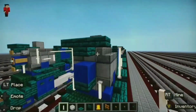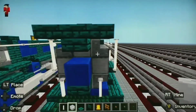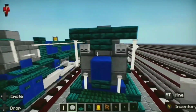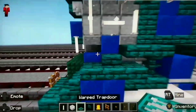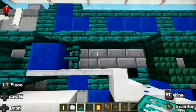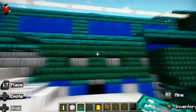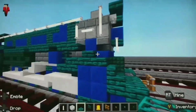Next, we're going to use skeleton skull, which will be some lights. Put 2 here. Next, we're going to use warped trapdoor. Put 2 here. Put 3 here. And put 1 here. And do the same thing on the other side.